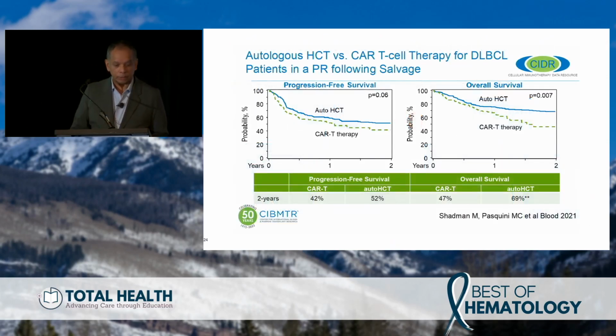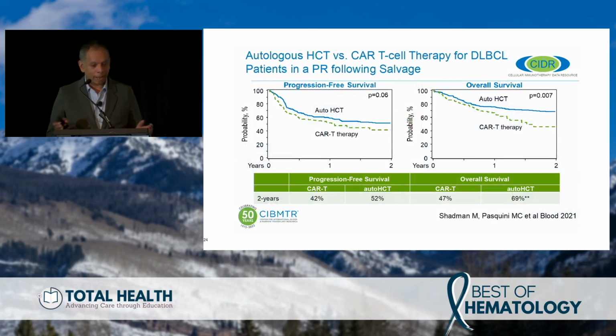So this is work from Marcello Pasquini and others looking back at the Center for International Blood and Marrow Transplant Registry data at patients who had auto transplant versus CAR T cell therapy, at progression-free survival and overall survival following salvage therapy. And actually you can see here that in these registry analyses, again using the modest amount of CAR T data that we have to date and a very large amount of auto transplant data historically, if you look at patients who have a PR following salvage, and you looked at patients at that point who had a CAR T cell therapy versus auto transplant, CAR T cell therapy isn't obviously better, right?